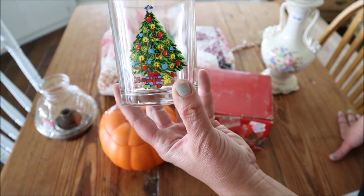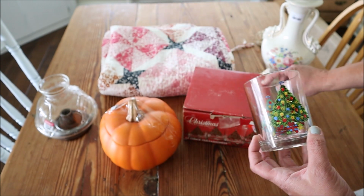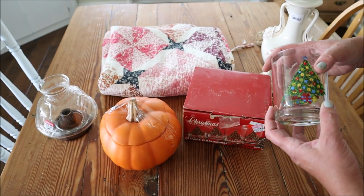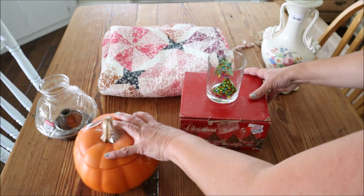Like I said, there's 4 of these. I love the little design on it. The box says it's from 1985. So that was kind of exciting for me to find those. And then let's see, let's move this stuff out of the way.